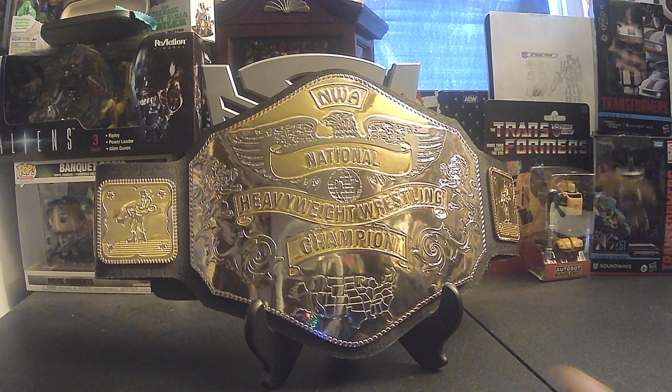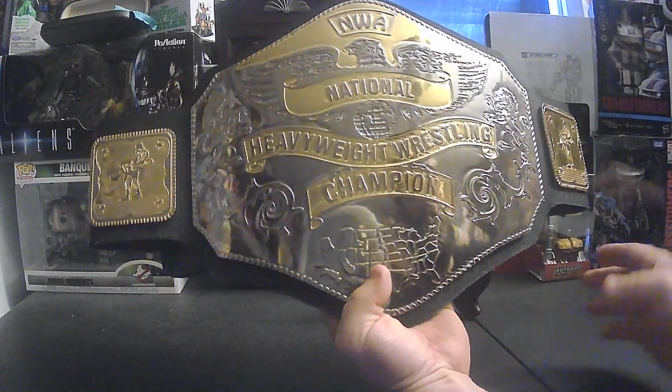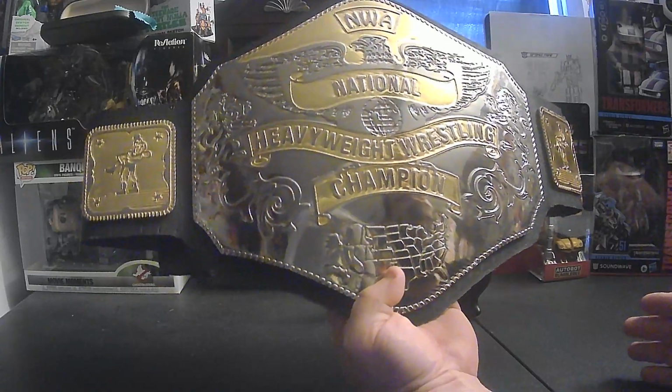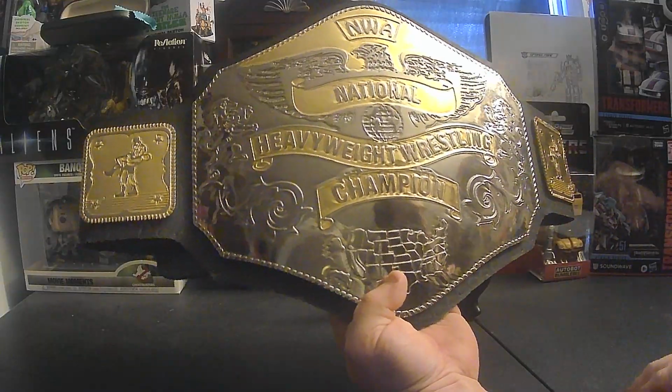Little background on the belt as we take a look at this thing. The earliest I can find this belt design being used was February 18th, 1984, when Brad Armstrong defeated Ted DiBiase for it. DiBiase may have been the original holder, I'm not sure, but the earliest I can find is it was Brad Armstrong who had this belt.